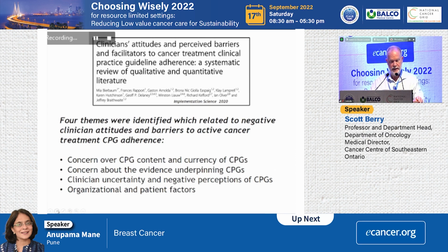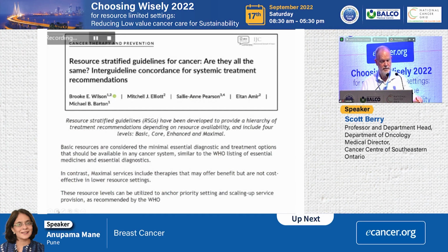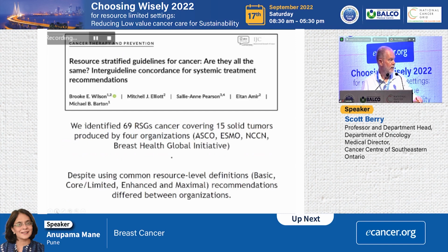This study looked at 69 resource stratified guidelines covering 15 solid tumors produced by 4 organizations: ASCO, ESMO, NCCN, and the Breast Health Global Initiative. Despite using common resource level definitions, there was quite a variability in recommendations between the organizations. The concordance levels for chemotherapy were poor at the basic level, fair in core, and excellent in the enhanced and maximal settings. Endocrine therapy was good in the basic and excellent in core, enhanced and maximal settings. And targeted therapy recommendations were moderate to excellent across all resource levels.